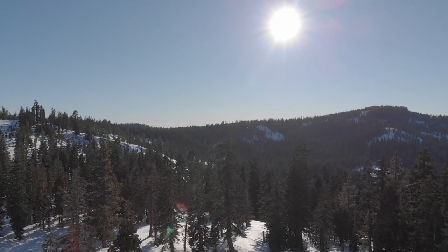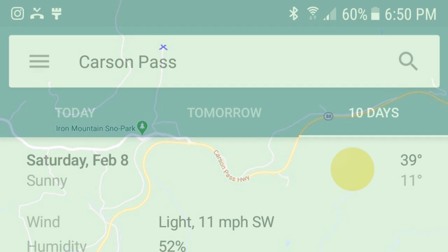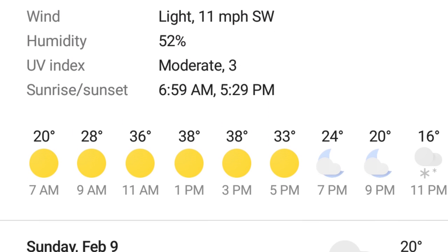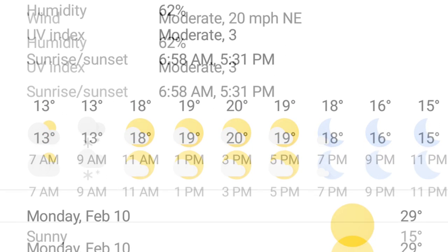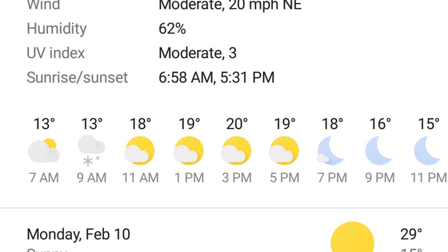On January 8, 2020, five of my very adventurous friends joined me on a snow camping trip to the abandoned Iron Mountain Ski Resort on Highway 88 in California. The weather forecast called for lows in the 20s and wind gusts up to 20 miles per hour for Sunday. Totally doable, I said. It will be fun, I said. Well, Mother Nature had other plans for us. Take a look.